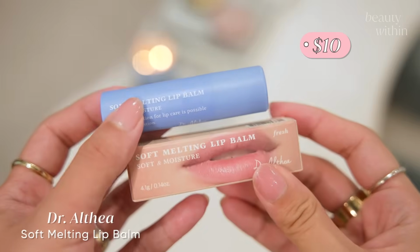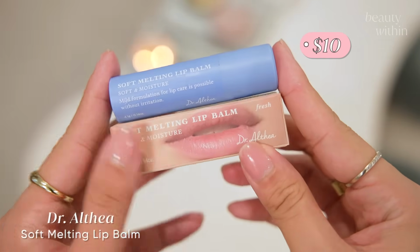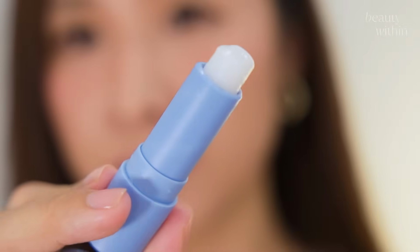Let me introduce you to the Dr. Althea Soft Melting Lip Balm. Oh my goodness, this is my favorite of the lip balms in the stick category because traditionally these were very beeswaxy and it didn't give you that gloss, and it was a little bit draggy on the lips, and it just wasn't like an experience. This one completely changed the game.